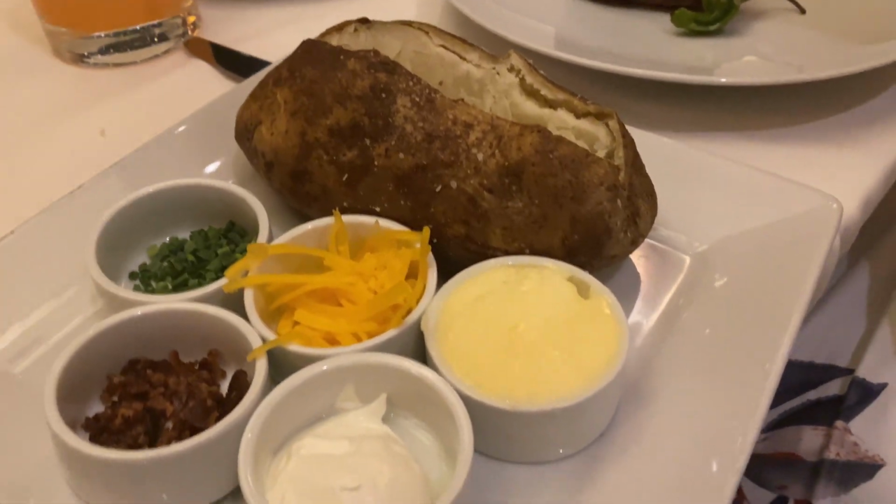It is a really big baked potato, and honestly, you could maybe feed 2 people off of this. It's actually really good. I have to say, so far, the meal's been pretty good, so let's see what Gary thinks about his food.